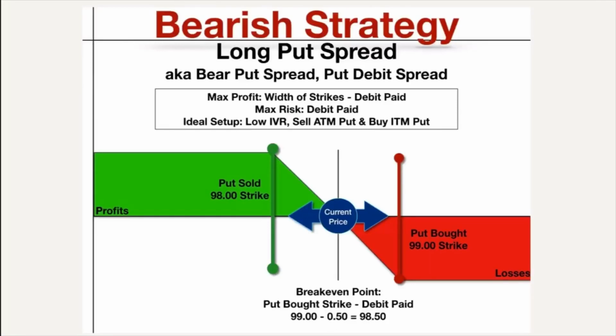Hey there traders, today we're going to be covering a bearish position called the long put spread on today's How to Trade Stocks and Options podcast.